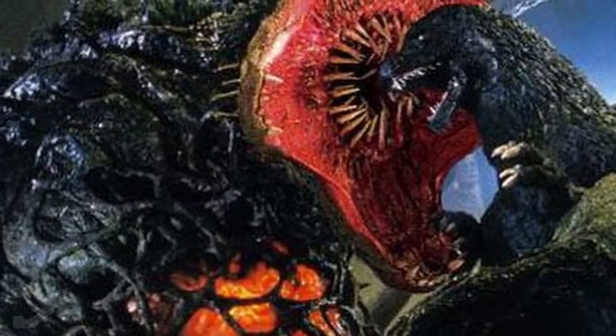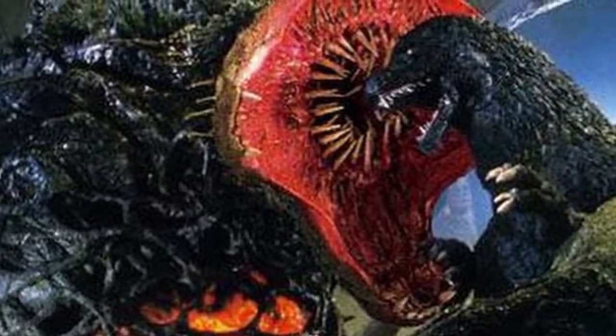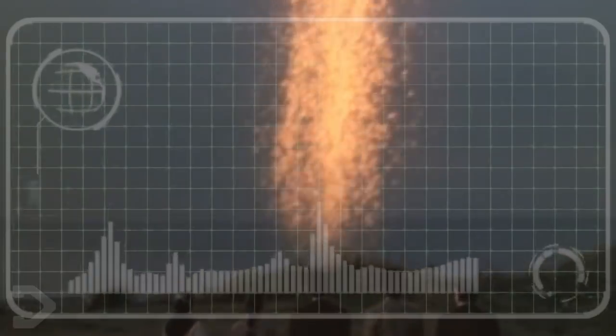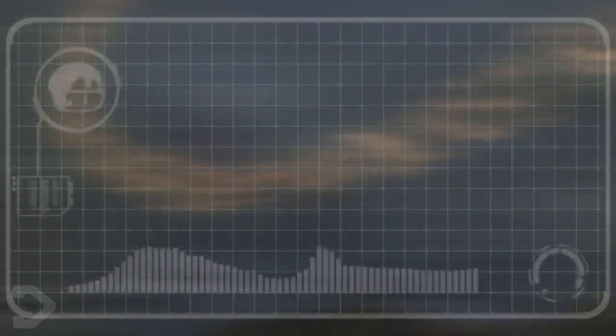Biollante went on to become a massive threat for Godzilla. The G-Man eventually defeated the Biomonster, and her remains drifted into the atmosphere, which eventually helped to create one of the next monsters on this list.